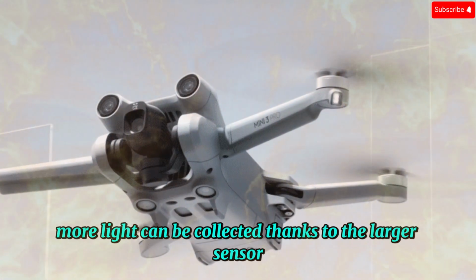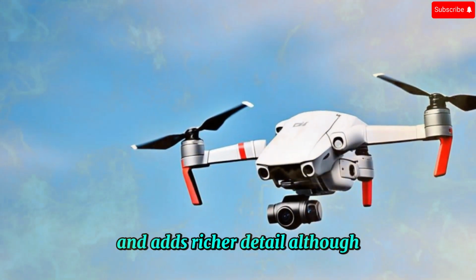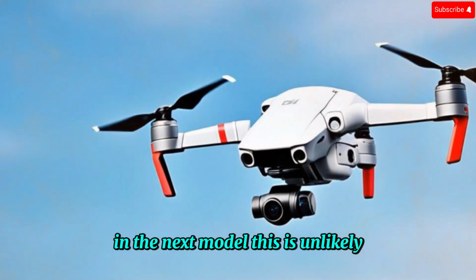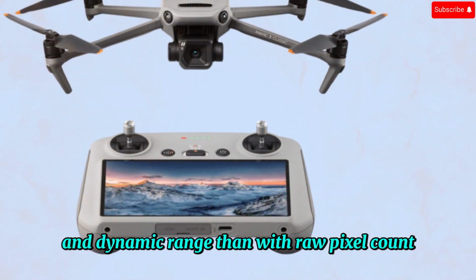More light can be collected thanks to the larger sensor, which improves the overall quality of the video and adds richer detail. Although some might anticipate a resolution increase in the next model, this is unlikely. DJI appears to be more concerned with enhancing clarity and dynamic range than with raw pixel count.